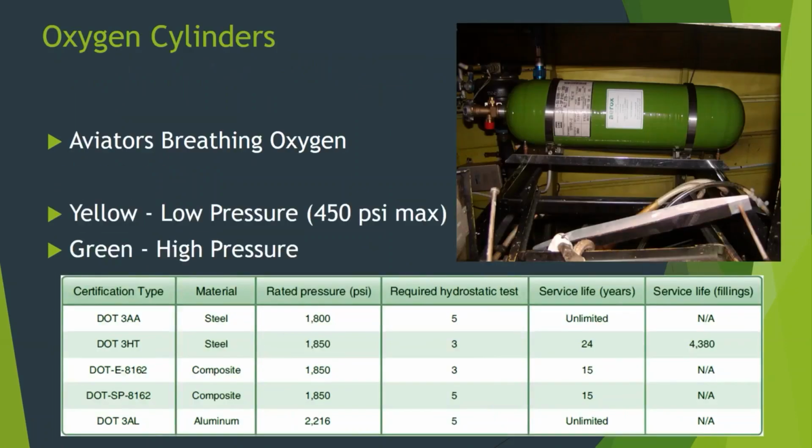So aviator's breathing oxygen, you can have two different types of bottles. Most transport aircraft nowadays use green high pressure bottles, which range anywhere from 18 to 2,200 PSI, and that'll obviously change a little bit with temperature as well. The warmer it is, the higher the pressure in the bottle; the colder, the lower.